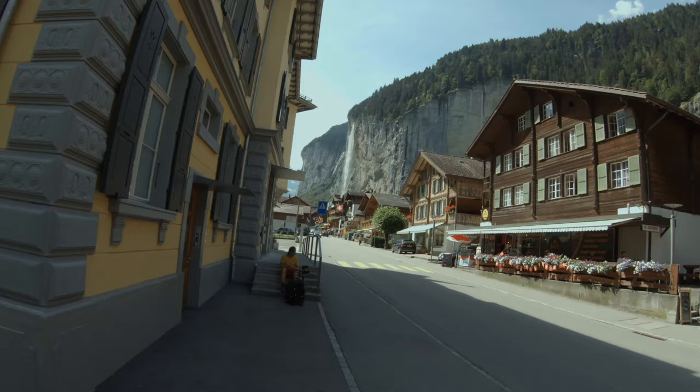Look at that waterfall right there. I don't know if you can see it. This place already looks very epic, so I'm excited for what we're going to see today. Right now we're trying to find a cool photo spot. We saw this spot where there's a little pathway that leads into the village, and you get the church of the village on one side and the waterfall on the other side. So we're looking for that place.